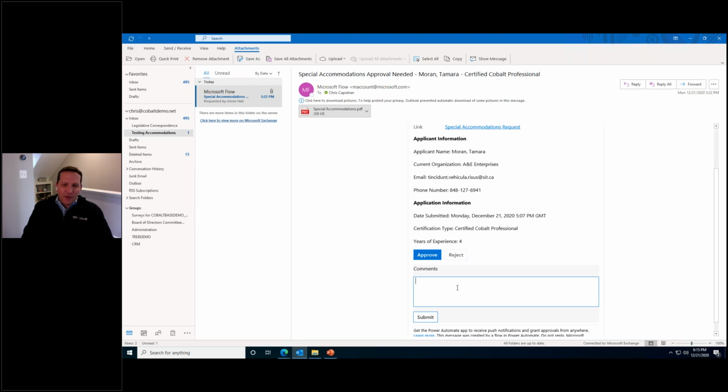You can see that you can also add comments as well. This comes in handy when you reject a request and want to include a reason or additional instructions. You can also set this up to automatically trigger an email to the candidate as well, which will greatly reduce the effort it takes and reduce turnaround time significantly.